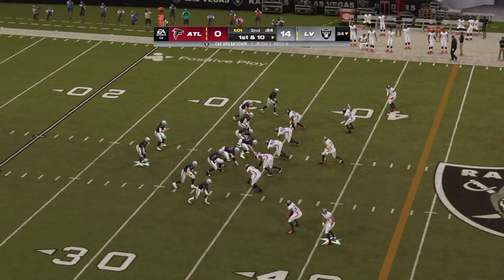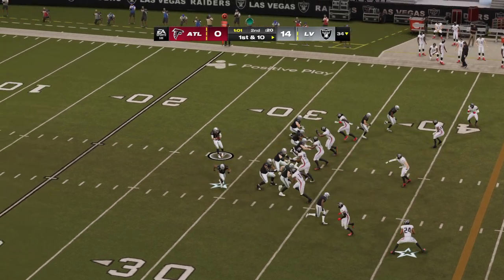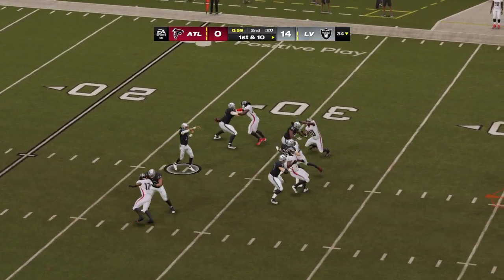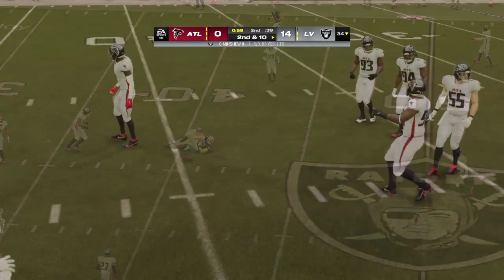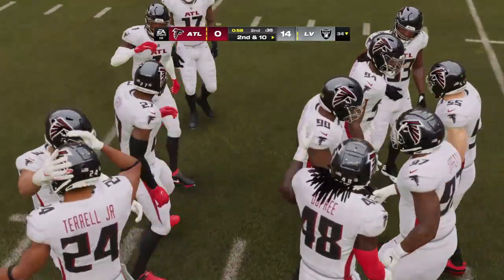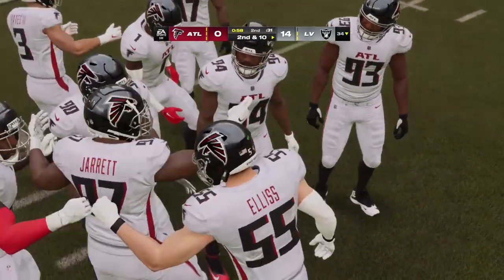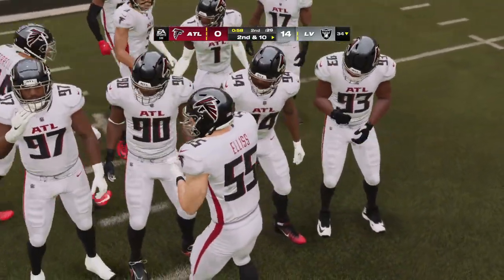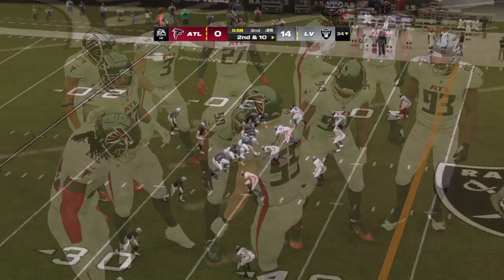From the 34 now, here's first and 10. Here's Minshew. And that is incomplete. Oh, the coverage a little too good there, and it's second down. One thing you hope to see out of a rookie tight end is a real concentration when the ball's in the air, and I'm not sure that he didn't, but he has to be prepared for people making a play on it when that ball's up for grabs.